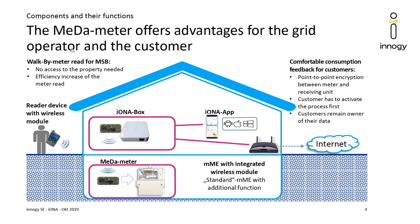So they built a read device. You can see it on the left. This is the grid operator who walks or drives by the houses and gathers all the data from the house. It's done 1 time a year or maybe monthly. We used the same interface and built the iONA box. You can see it in the customer's home. It's a small, very cheap box we developed together with NET2GRID.